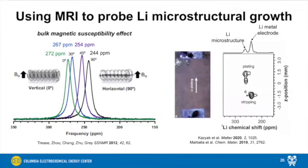This is very powerful when you're thinking about something like lithium filament growth, where you have your two electrodes oriented this way, you have lithium filament growth, it's going to start pointing this way. You actually have lithium metal oriented two different directions with respect to your external magnetic field, if you have taken care to put your battery into the magnetic field, knowing which orientation your metal electrodes are with respect to the external field.